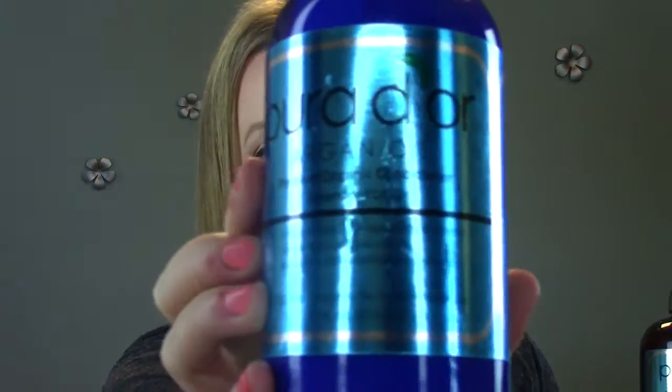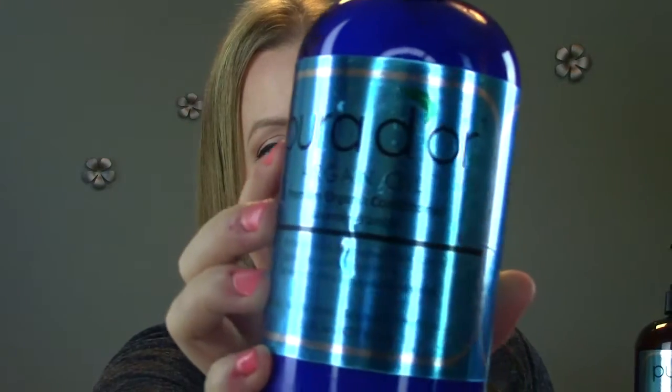The conditioner is okay. It smelled really good. It hydrated, but not a ton. I like really hydrating products, so I will not be purchasing that.